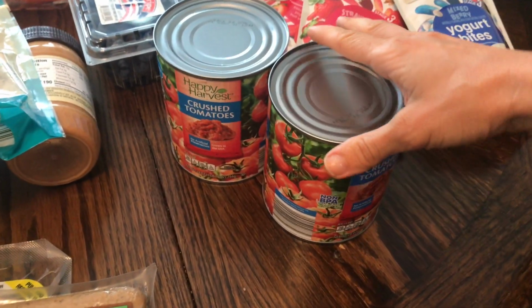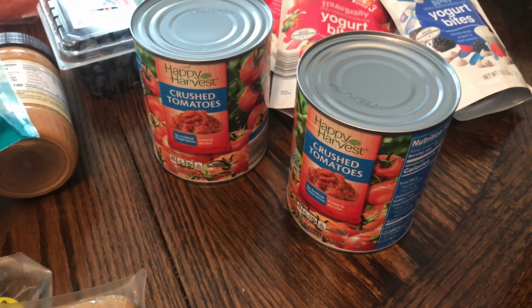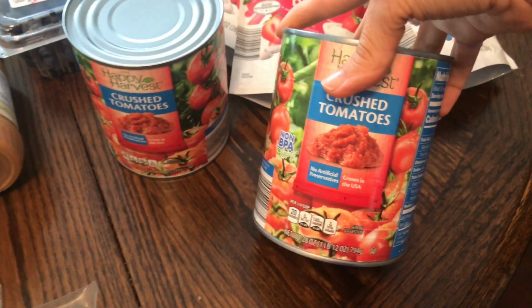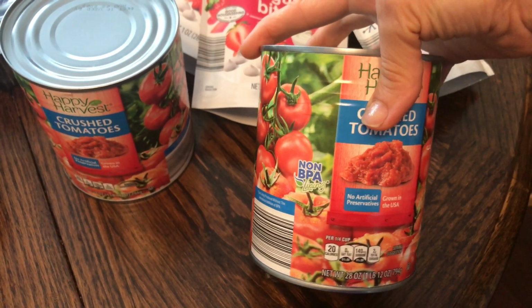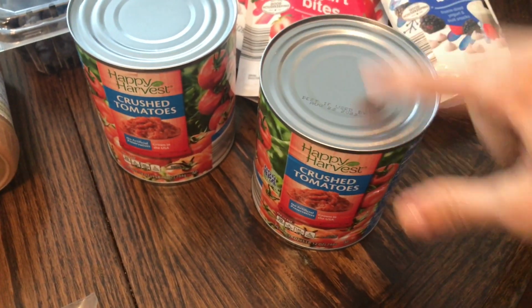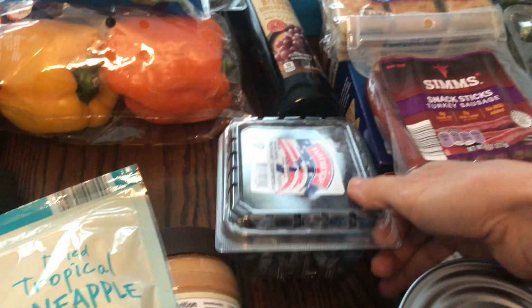I use the crushed tomatoes or even the tomato sauce all the time, and just add my own seasoning to save money. And you want to make sure, if you can, this is the Aldi brand, and it is in a non-BPA lining. Especially with tomatoes and their acidity, it's really a good thing to try to be conscientious of getting a non-BPA lining, preferably. And then some blueberries.